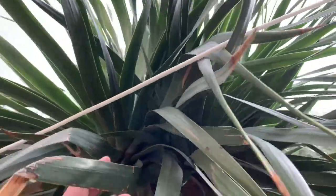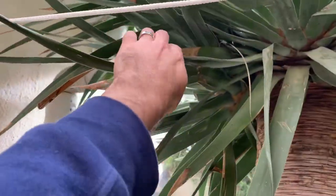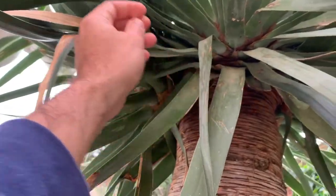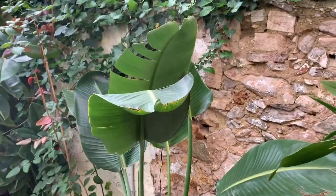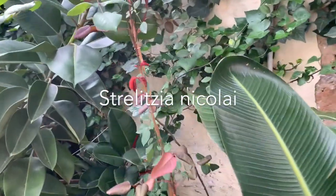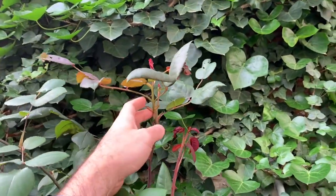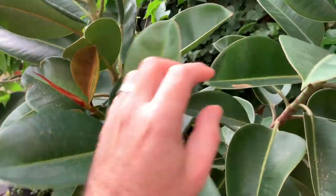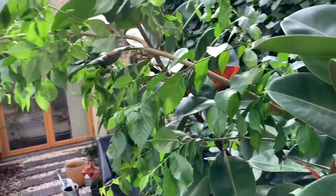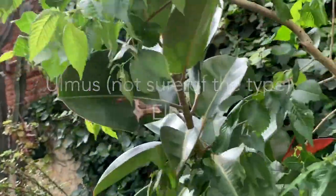Some of these leaves are damaged, but from the winter time, so we need to take care of those, and I think it's going to be fine. Strelitzia. This is the rose that's growing so much. This one, and here, and there. The Ficus is doing fine, growing so many new leaves. This is an elm that we have. We didn't know we had it until it started to grow last year.